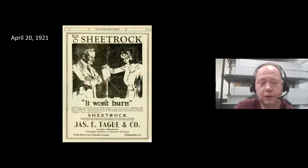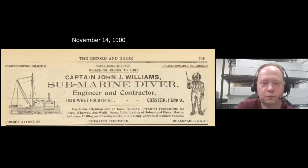There was lots of advertising in the Builder's Guide. This one I particularly like, for USG sheetrock. It won't burn. Don't try this at home. And here's an ad for a unique contractor in Philadelphia, Captain John J. Williams. That must be him on the right.